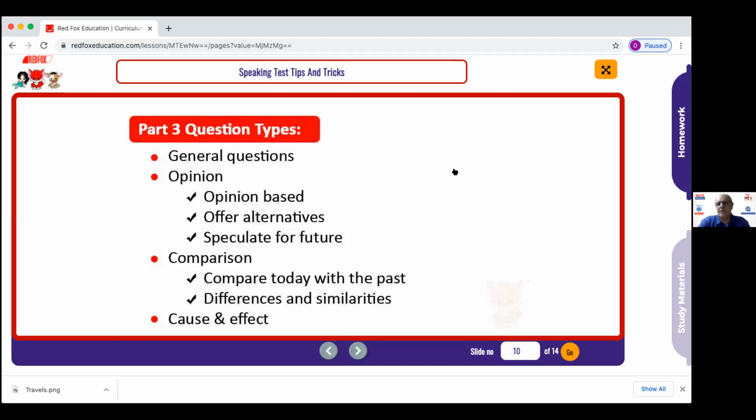Opinion-based questions form the majority of the ones we'll be asked. We get 2 or 3, even 4 opinion-based questions of a few different types. Some are basic opinion-based things asking you what you think of something. So should the government increase tax on tobacco products? Something like that. That's asking you for your basic opinion on that particular question.